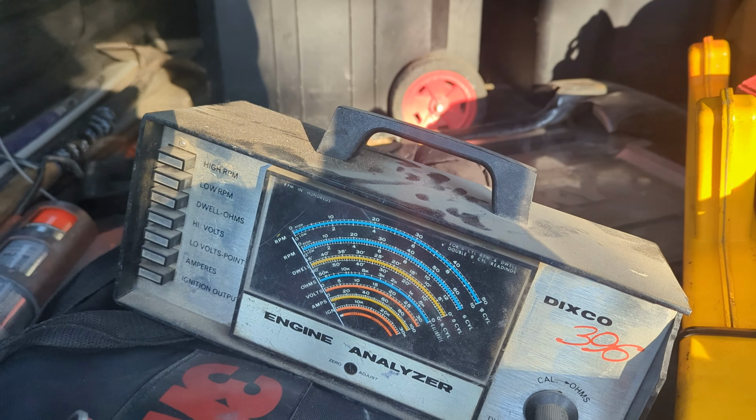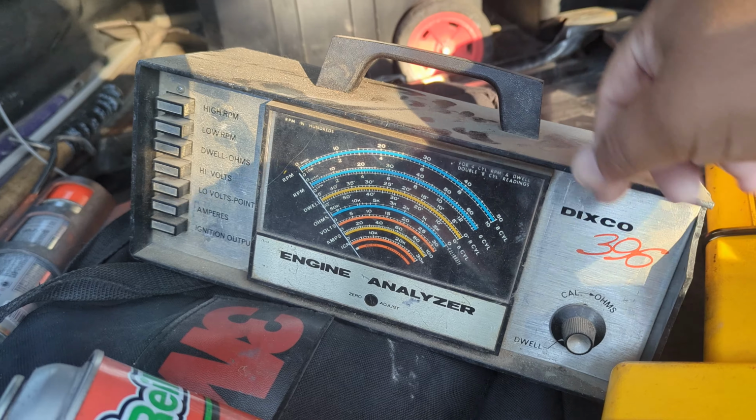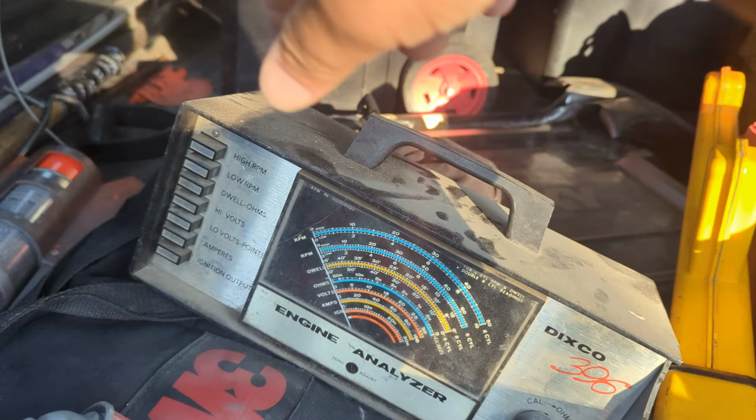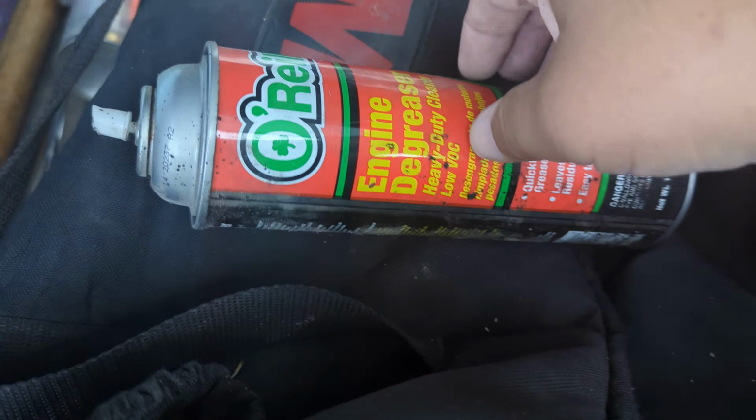It's Datsun time. You excited? I'm excited. Now, we got some equipment here. We got the Dixie Cove 396 whatever. I have never actually used this thing. Does it work? We're about to find out. We got some degreaser. It's going to be coming in handy later. Also, carb cleaner. Important stuff in a moment as I describe the things.